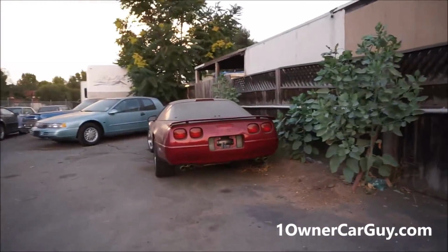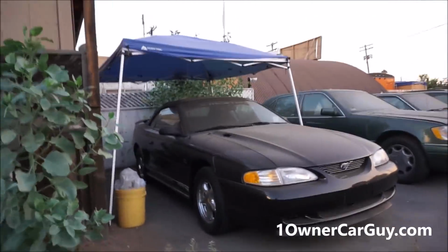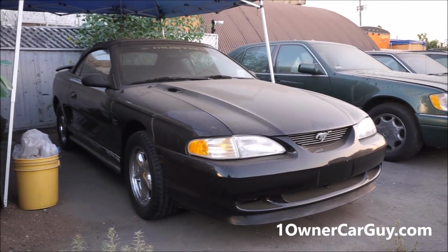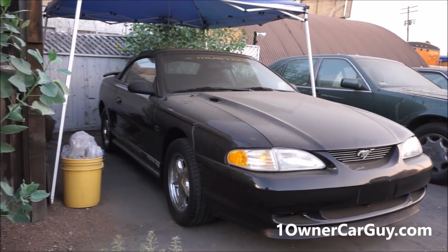Corvette. It's on my website. This should be on my website, but I'm not sure. I will take, before I list it or do anything to it, $4,950. The Corvette, get it out of here.